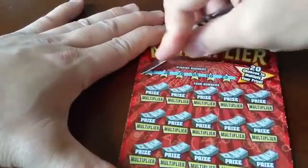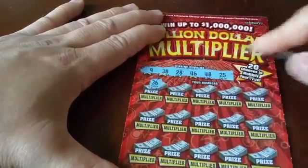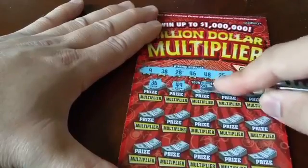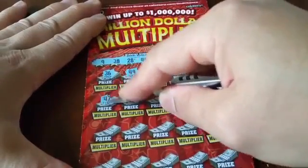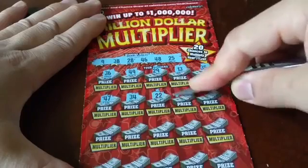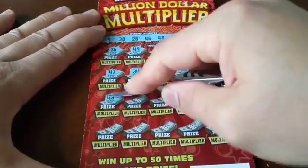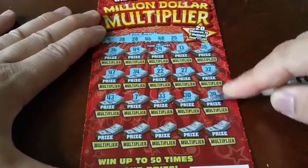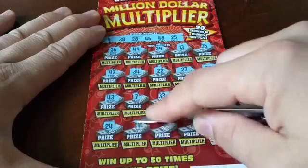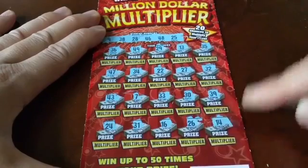Card 45. 36, 49, 29, 13, 35, 47, 34, 22, 27, 32, 43, 7, 33, 30, 39, 24, 31, 16, 26, 14. Nothing on 45.